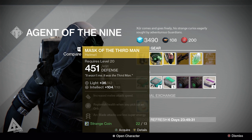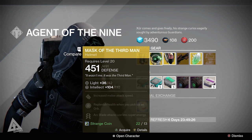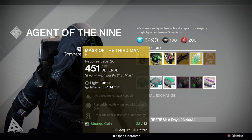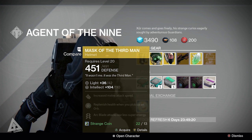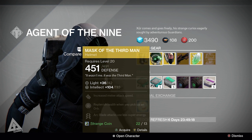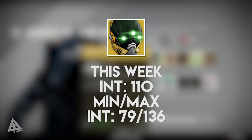Then moving over to the Hunters, you have the Mask of the Third Man. This is a really good helmet if you don't have it. I imagine most people do by now, but if you don't have it, it is still worth picking up. Perks on this will increase your melee attack speed, they will allow you to replenish health when you pick up an Orb of Light, and your arc blade attacks use less super energy.